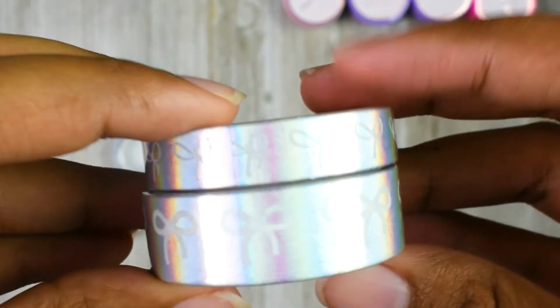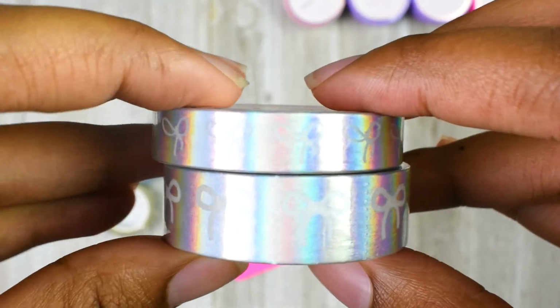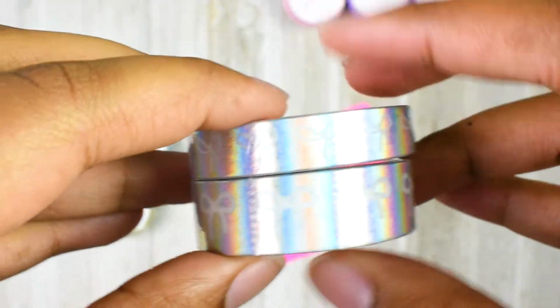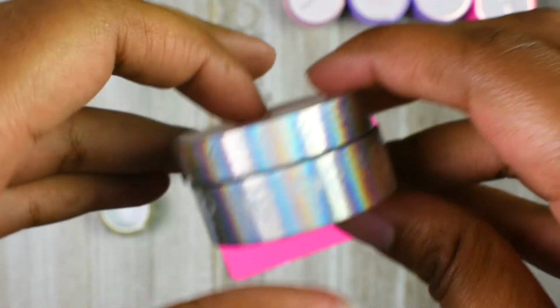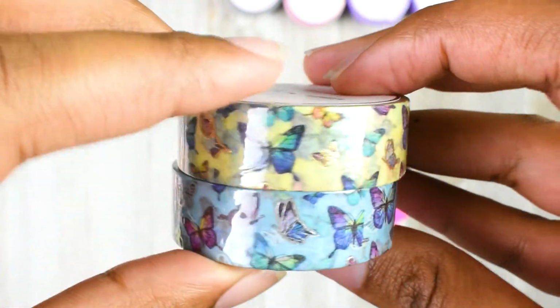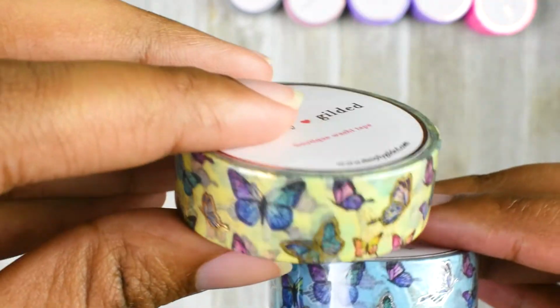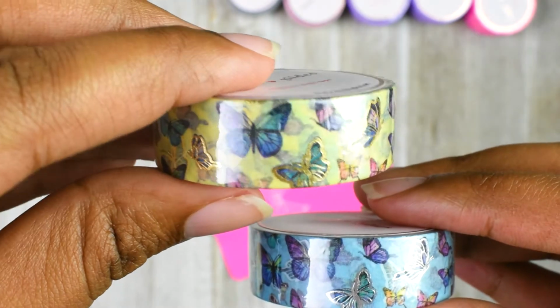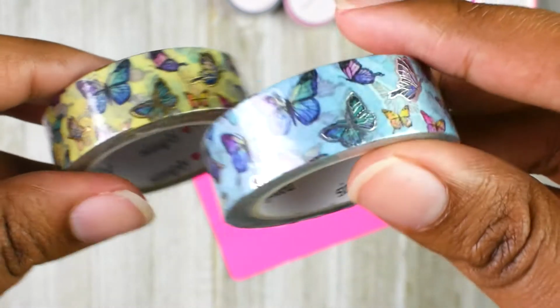But anyways, I also got this holographic one. I just went ahead and got this because I feel like I have so many different washis that have holo foil in them, it would just make sense to have this around to help accent those spreads. And then I also got this cute butterfly washi. I got the bundle, so it's the one with the yellow background and the light gold foiling, and this one with the blue background and the silver foiling. This one actually sold out, so I'm glad I got it when I did.